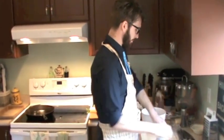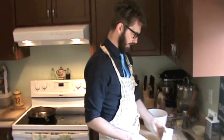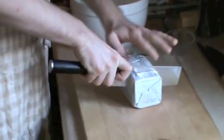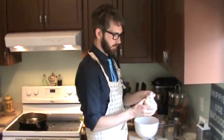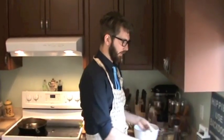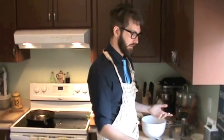Then, since it's a savory tart, there's no sugar in it, but we're going to do a little bit of butter, about 1/2 cup. And this is chilled butter. It has to be chilled. The reason being is because you want to create layers, little air pockets within the tart, to create almost a crunchy consistency, and you're not going to do that if your butter is melted.